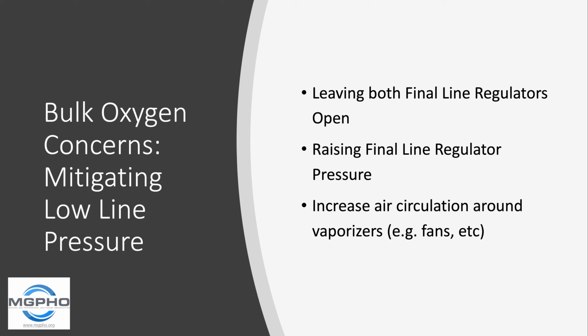And then also anything you can do to increase air circulation around the vaporizers by the use of large fans, just something to continue to blow air through the vaporizer at a greater rate. That'll help keep the icing down. Whatever you can do to keep the icing off of the vaporizers or to reduce the icing level will help you with the flow and maintaining line pressure.